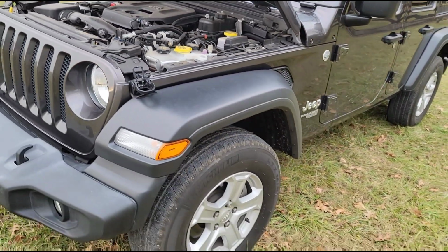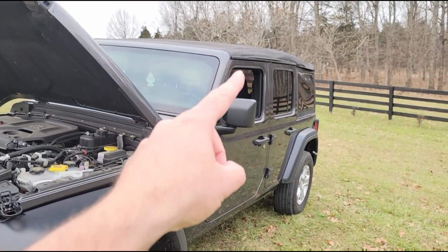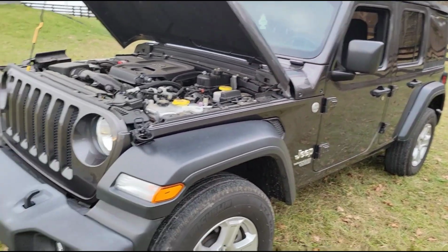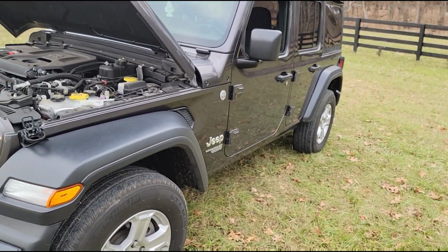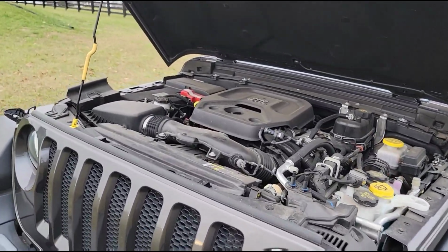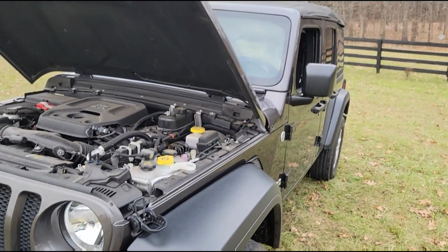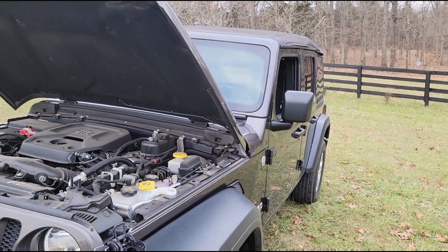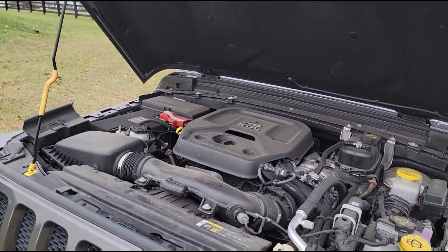Now, granted, it's a dealership loaner vehicle, so it's completely stock. It's a soft top, no lift, no tires, no winch, none of that stuff that most Jeeps that you see have on them. Okay, so it's a very lightweight package. I'd say this particular Jeep in this configuration as it sits right here is maybe just a little over 4,000 pounds. So very lightweight, that contributes heavily to the fuel economy.